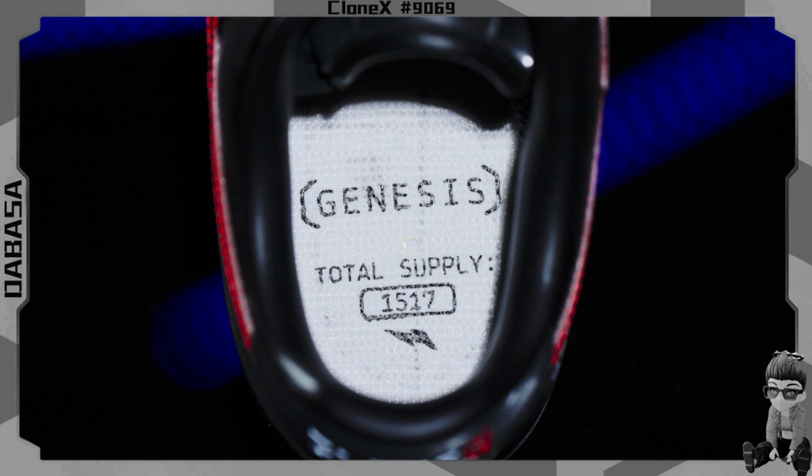Interestingly, they were still only available for pre-order at that time. NFTs are going up, right? That's right. They're limited to 1,776 pairs worldwide, 517 pairs with Forge.